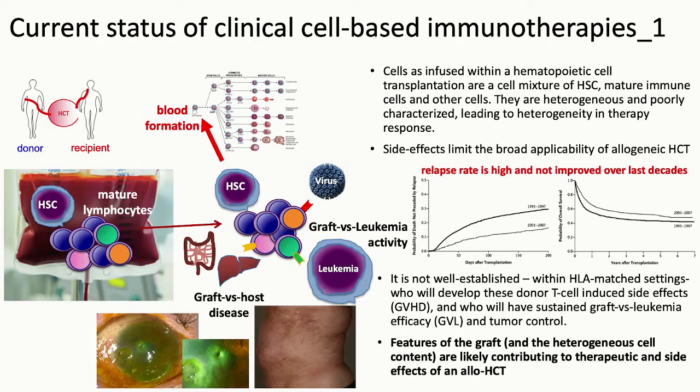But there will be also mature lymphocytes which will recognize surface structures on healthy tissues and cells, and that causes graft versus host disease. And graft versus host disease can be really detrimental. I'm just showing you 2 examples of my patients from my clinic. One is where you can see the cornea has several ulcers, is perforated, and with an eye like this, obviously, you can no longer see. And the skin here is so tight that basically they can't move.